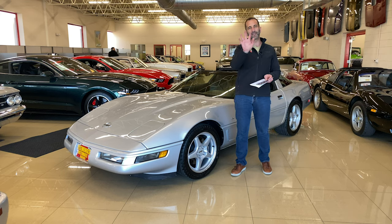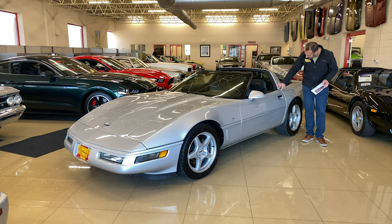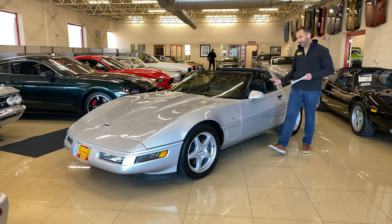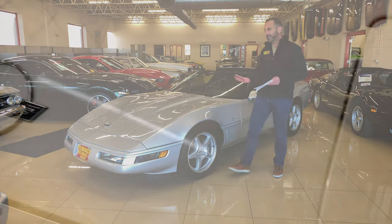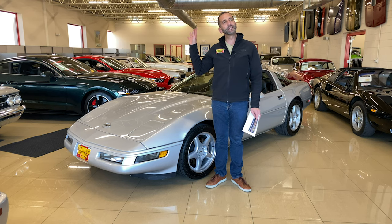original parts on here. Let me tell you what I mean by that when I say original parts. For instance, this little piece of plastic that's still on here is what was shipped from the factory when they shipped this car out, right? This has clear bra on the front to keep it from getting chips. It's a rare car. It is a fast car.